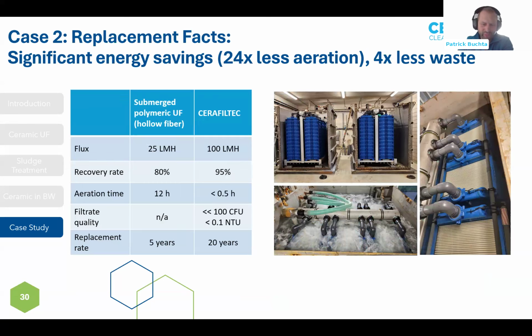And I really love that project because it's a replacement of a polymeric submerged system, right? Before, there was a hollow fiber system installed, and the customer was not very satisfied with the performance, actually. So therefore, it was replaced with ceramic. You see the parameters here.